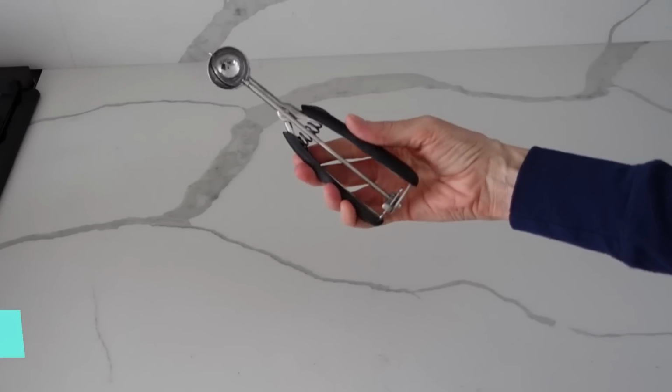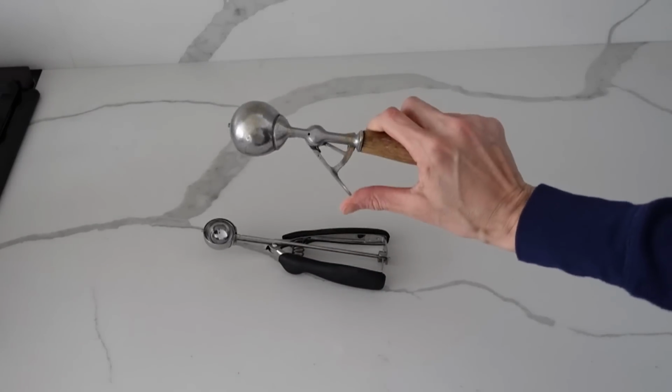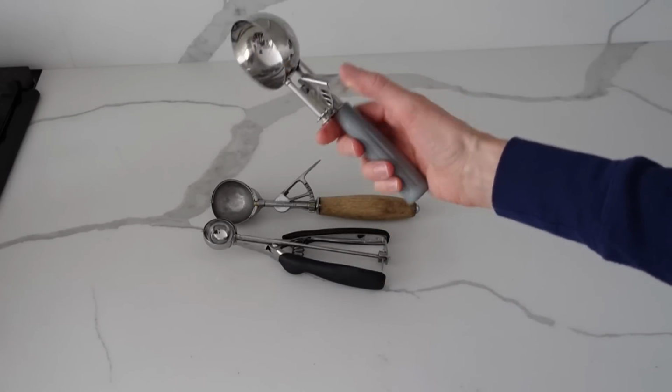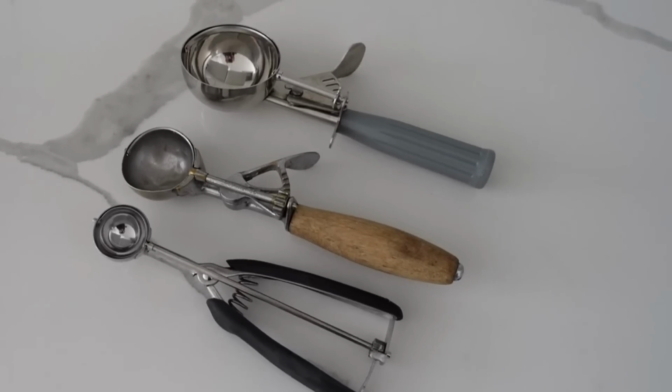Next are these scoops. You can use them for ice cream, for making cookies. They're really versatile. I have them in a couple different styles and sizes, which is really nice. I've kind of collected them over the years, but they're just a really useful tool.